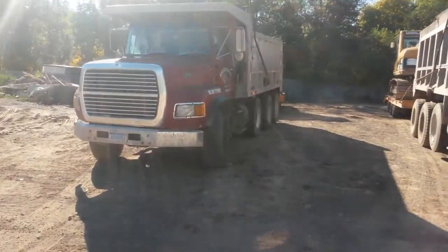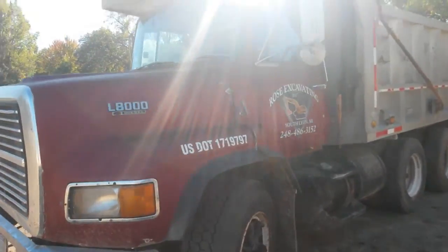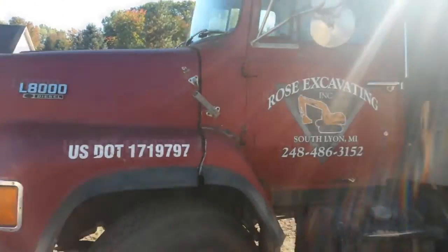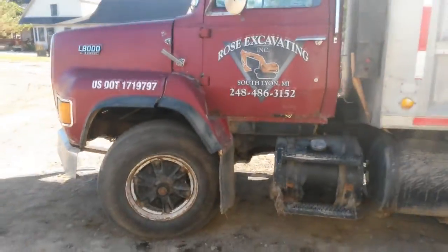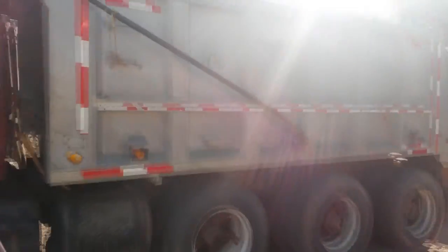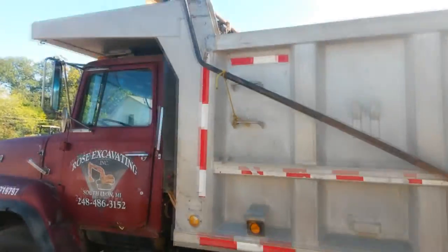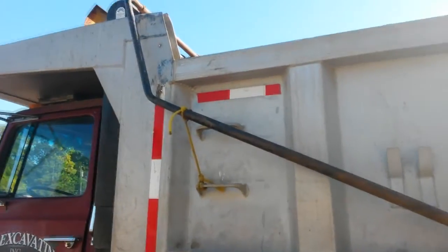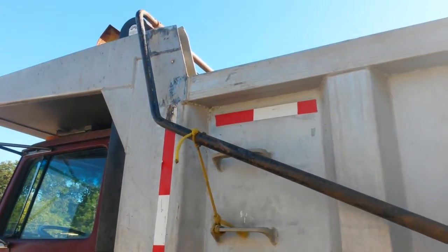It's a little dinky dump truck, a little triaxle. It's got a little motor in it. I really don't know any of the specifics on it, other than they used to call these like bikini trucks or something, because they were smaller than most dump trucks. I think they would use them a lot in the islands of the Caribbean. I don't know, I'm probably completely wrong on this. Very truck specific manufactured tarp retaining clip.